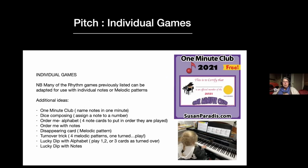Now, many of the rhythm games that we talked about previously for individuals are also applicable or adaptable for use with pitch cards. So obviously you'll work through different levels. You'll start with perhaps the alphabet cards, which are literally just the letters of the alphabet on a card each, before you move into the ones that will have got the actual note value with the alphabet, and then go on to the note that's on the stave with no letter name on it whatsoever. That's a fairly typical progression. Things like the 1 minute club, where you have to name the notes in a minute or less. They're great fun if you are doing note recognition.